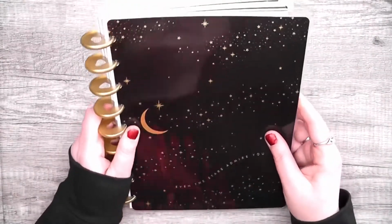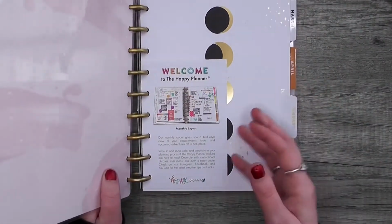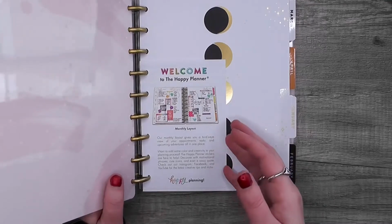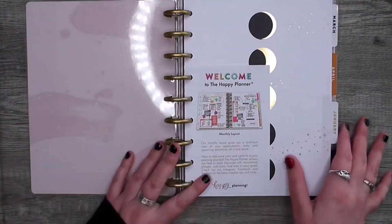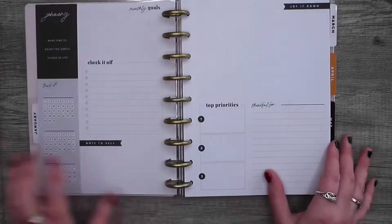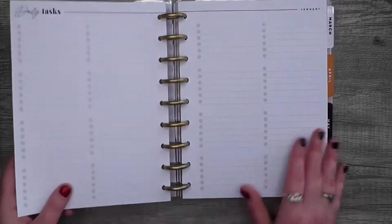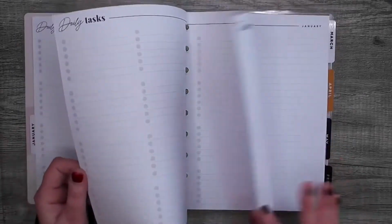And I might use them at a different time. Who knows? All right, next up is the, what is it called? This is monthly layout, but I can't remember which one it was called. But this is the 2021-2022 monthly layout, 18-month layout. So basically, it's just the monthly with that 2-page dashboard with a whole bunch of tasks and an extra page.